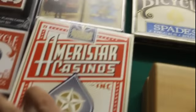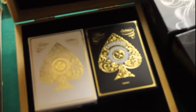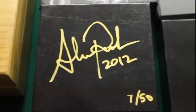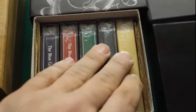We got more. I got Ameristar Casinos. It's not a giant deck, it's 2 decks in one box. Artisans. You're probably wondering what happened to those. White Artisans, 1 open, 1 sealed, and black, 1 open, 1 sealed. And a nice box. I got this. Crowns. First edition, 7 out of 50, signed. And we got first edition red, blue, green, gold, and black and gold.